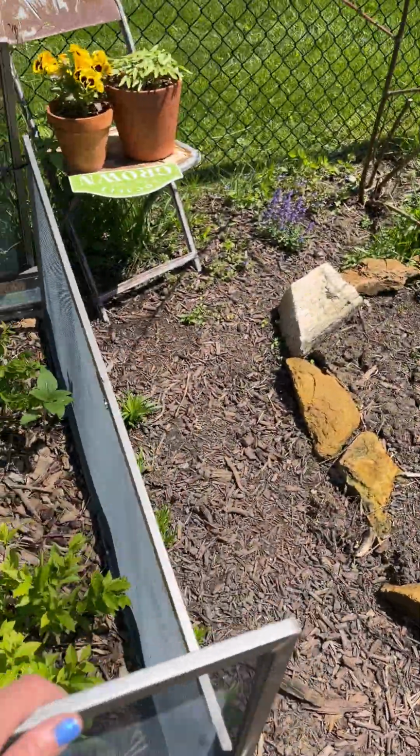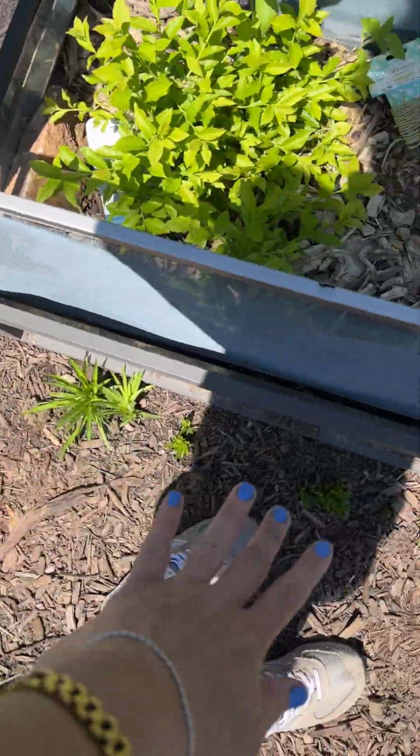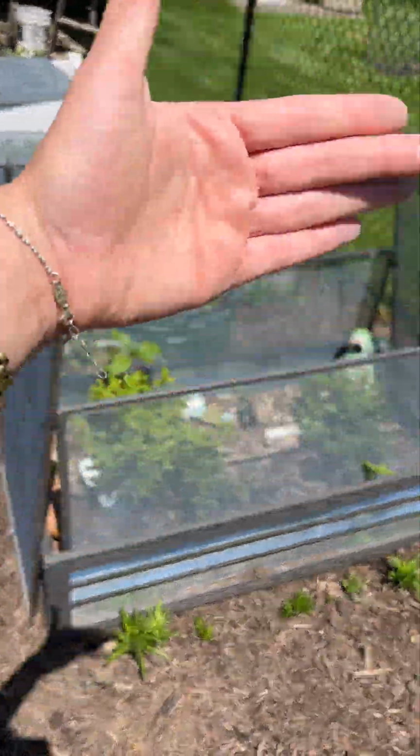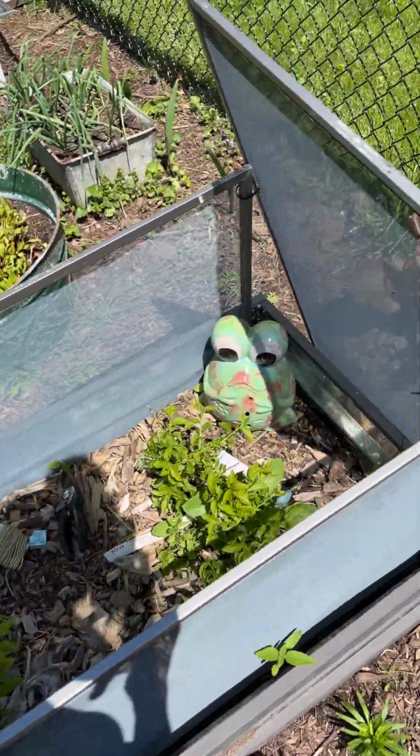This is the full update. I planted some flowers along here just because I thought looking down and seeing a row of flowers would be gorgeous. I have random sunflowers growing everywhere.